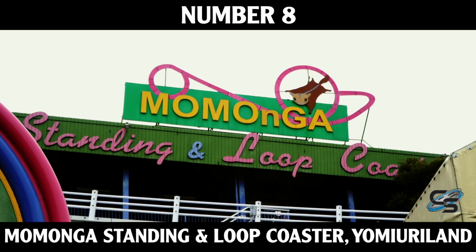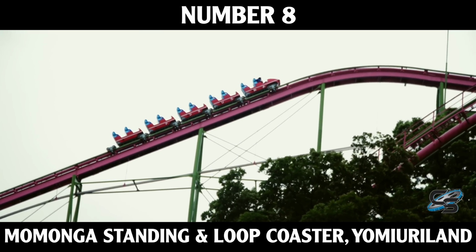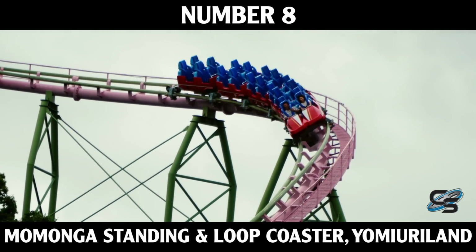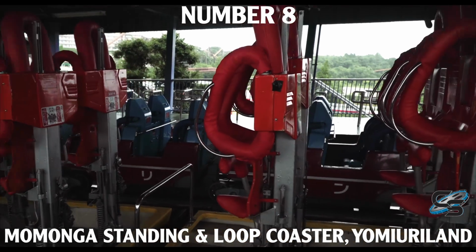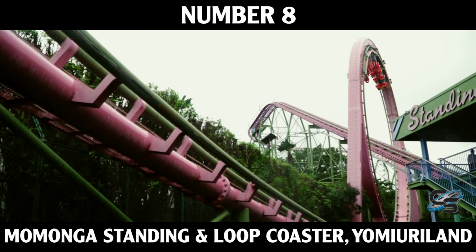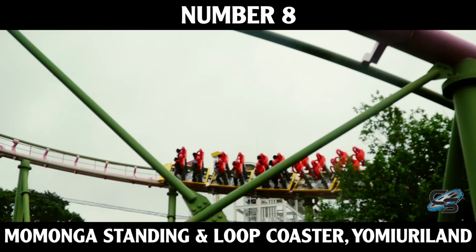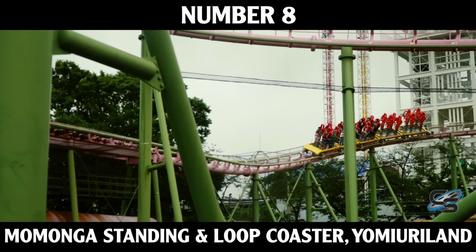At the number 8 spot, we have a pretty standard TOGO layout that runs 2 different trains via a switch track. This ride is located at YOMIURILAND, and how they cycle this is completely dependent on how you want to ride, because there are 2 sides of this station, one for a stand-up train and one for a sit-down train. And whenever the train is ready to go, they simply slide the track into place away from the ride platform, and that's how you experience it. It's an odd concept, but it certainly works well. Not to mention it's cool starting and ending your ride with a switch track.